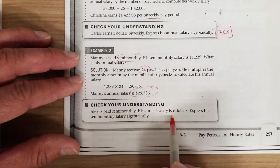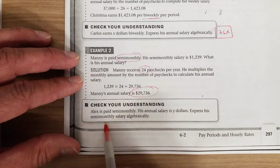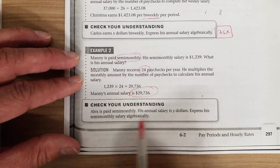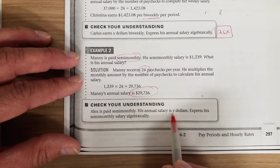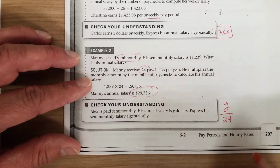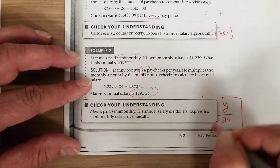Alex is paid semi-monthly. His annual salary is Y dollars. Express his semi-monthly salary algebraically. This is what he makes in a year. To get his semi-monthly, you would just take this and divide it by 24. Just like that. That would be the answer to that question.